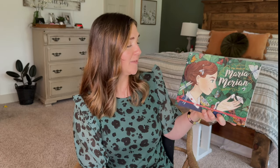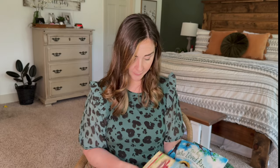And then we got the book pack. This one has a cute little book called Fiddler Crab, and then it has The Boy Who Loved Bugs, and then it came with the story of Maria Marion, and I think these are going to be perfect for our morning time. Two other little fun add-ons that I got for this unit, too, is Insects and Spider Mazes.